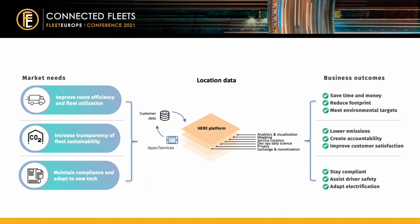And when we're looking at a double-digit increase in urban core traffic over the next decade due to an increased reliance on logistics services, mitigating that is a win-win for everyone. Fleets, cities, and city dwellers. And crucially, this means meeting sustainability targets without investment in new equipment.